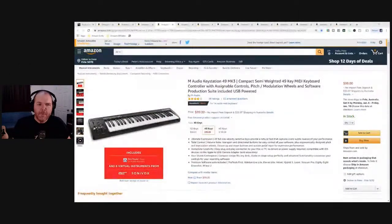For an electronic music producer, the piece of kit that I think is almost essential. Yes, if you're using iPhone or iPad, you can use your touch screen. Yes, if you're using Mac or PC, you can browse your loops and tap in and edit and do all that sort of thing. But if you want to take it to the next level, you know where I'm going with this: MIDI keyboard.